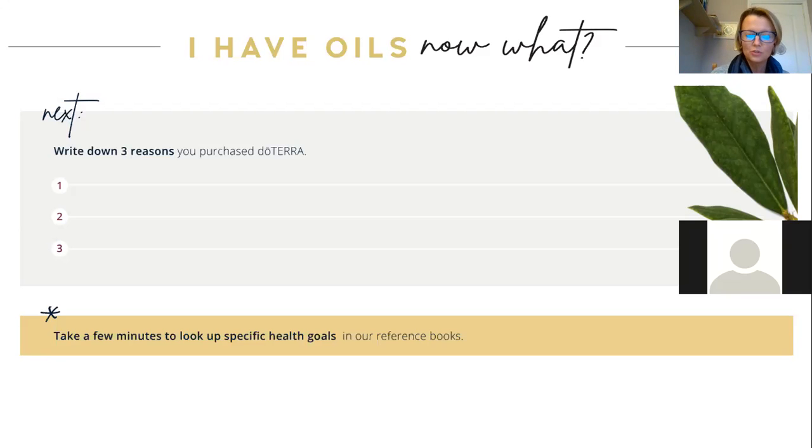Of course, very good is to take a few minutes to look up the specific health goals in our reference books. Then we can have a look, combine the oils and make a perfect plan for ourselves. Always a great idea is to turn to the person who enrolled you and who you came through, and ask for any advice and guidance, and how you can help yourself with a particular ailment or issue you might have. But it's always good to go to that why.